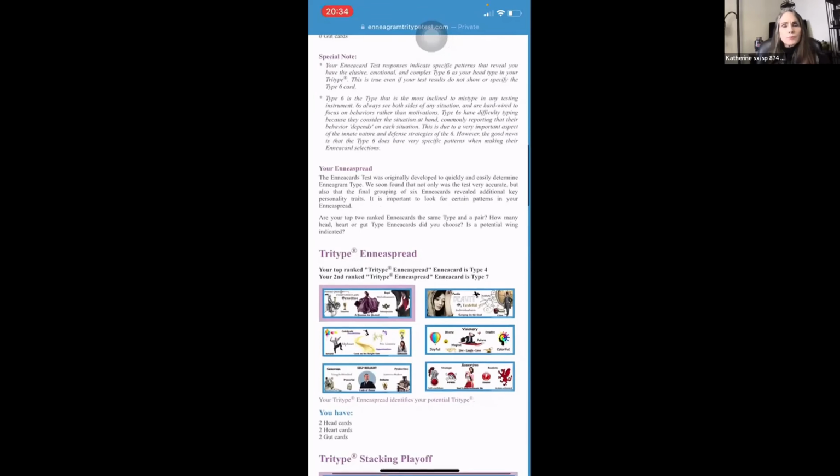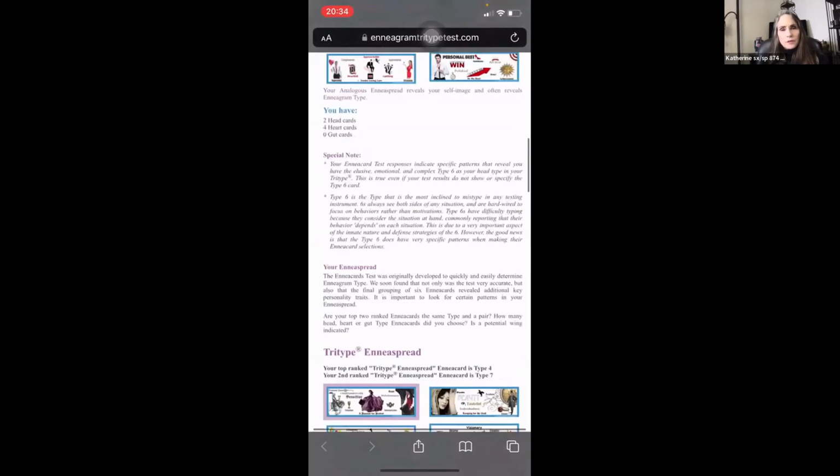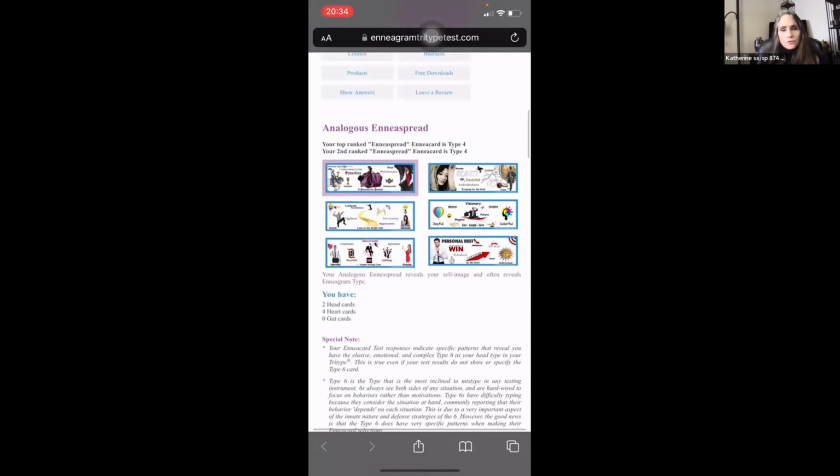Now, let me just see the top section. Let me see what you chose when. Okay, so you have the 2 4 cards, and then you had 2 7 cards, and then a 2 card and a 3 card.